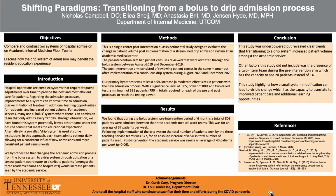So our results were, during the bolus system, a pre-intervention period of 6 months, a total of 808 patients were admitted between the 3 academic medical ward teams. This was, on average, 37 patients per week. In the post-intervention, this number rose to 877, an increase of 8.5% total. And the post-intervention academic service was seeing an average of 40 patients per week. So the p-value was just a little bit underpowered, but there was a clear trend of increased patient volume.